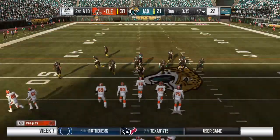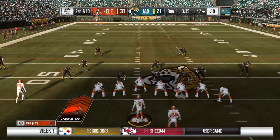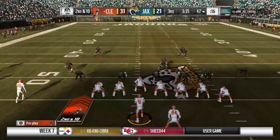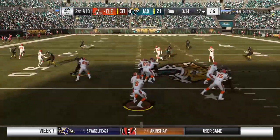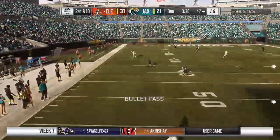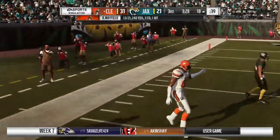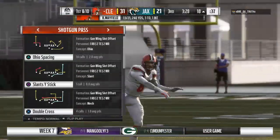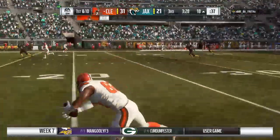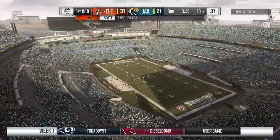So after the incompletion on first, now 2nd and 10. They go play action. Mayfield forced out to his left. Now he's going to let it go. And he's got it. What a catch on the sideline. And they'll have it in the red zone before he crosses over out of bounds. An excellent pickup of 34 yards.